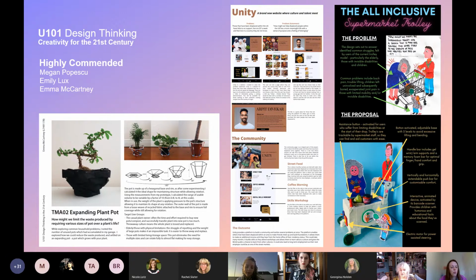In the first one, we have an expanding plant pot, really interesting. It's lovely to read about these, so please go and read about these. Then we have Unity, which is much more of a community site with a lot of information to look through in images, so go and have a look at that one. And then the All-Inclusive is to do with the good old shopping trolley.